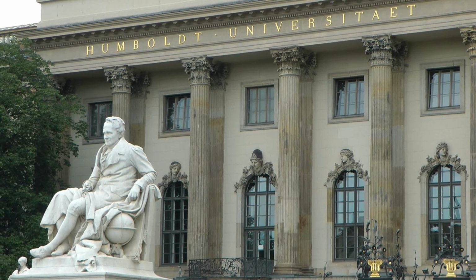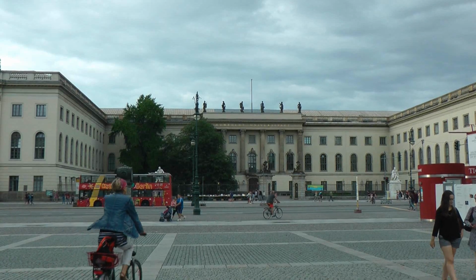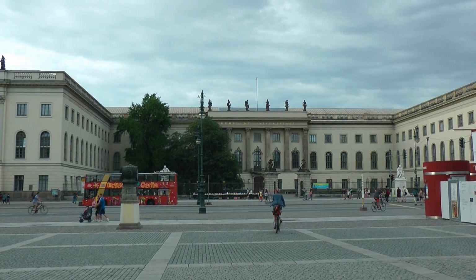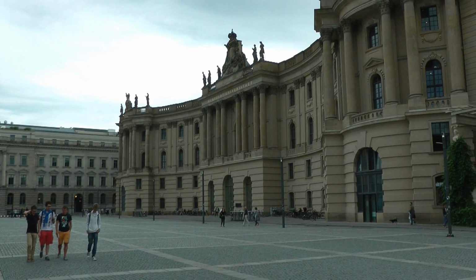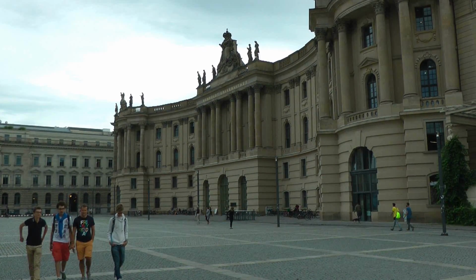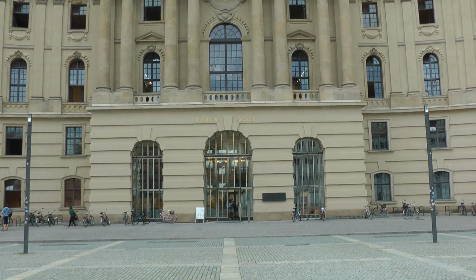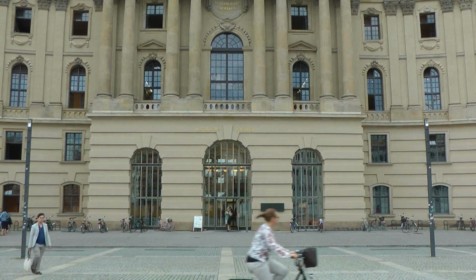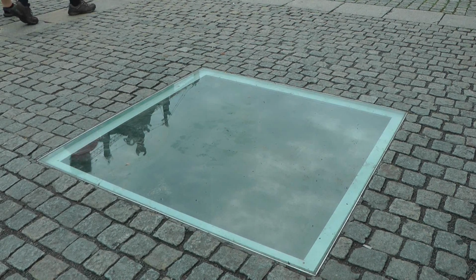The Humboldt University was founded in 1809 and originally called the Friedrich Wilhelm University and housed in an empty palace. Opposite the main building is the Faculty of Law, but in the 1930s this building housed the University Library. It was here, on the 10th of May 1933, that books written by people the Nazis considered degenerate were burned. A monument in the middle of the plaza commemorates this event.